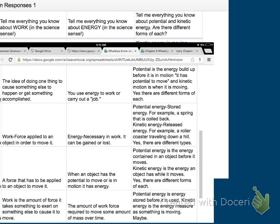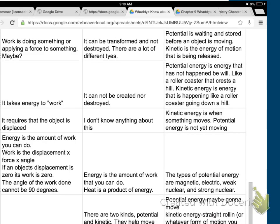Okay, you use energy to work. Yes, energy necessary in work can be gained or lost. Well, not really. When an object has the potential to move or is in motion, it has energy. That is true. The amount of work force required to move some amount of mass over time. They have the idea of time in there, and time does come in with energy. It can be transformed, not destroyed. Different types cannot be created or destroyed. I don't know anything. Okay. Energy is the amount of work that you can do. Heat is a product. There are two kinds, potential and kinetic. Okay.